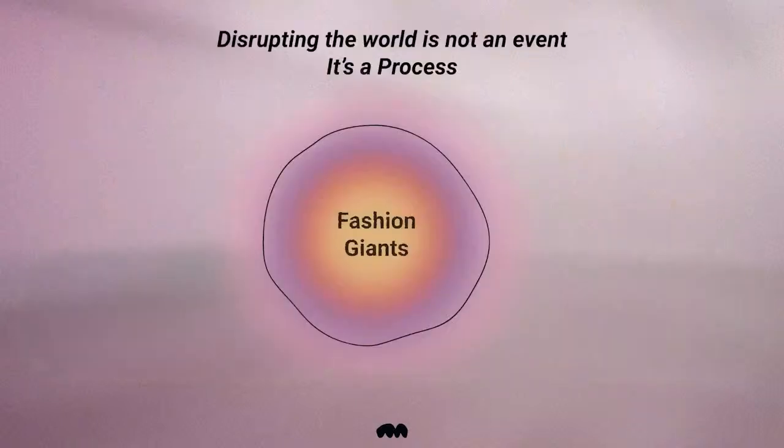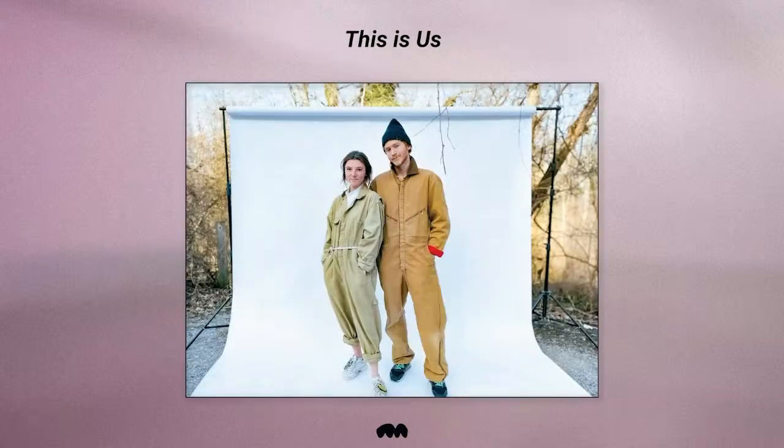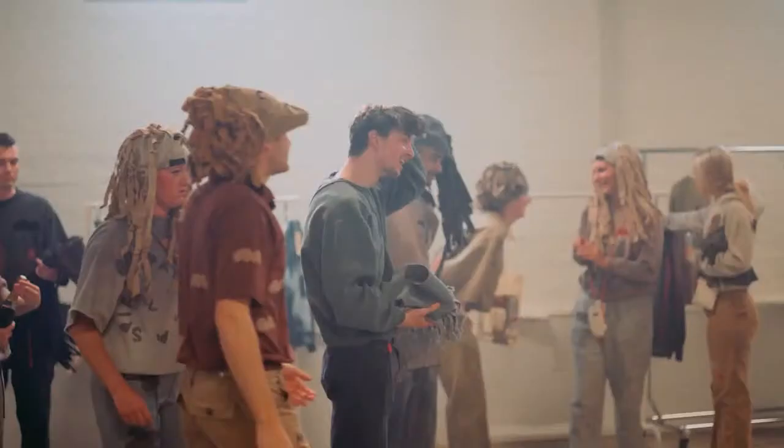Other small brands at Upcycle are not our competitors, but rather allies in the fight to steal market share from fast fashion brands. Disrupting an industry is not an event, it's a process. We are a talented duo of designers that have a passion for learning, but we lack critical business knowledge. We gladly welcome feedback and criticism as a means for personal growth. We aren't particularly talented, we just work harder than most.